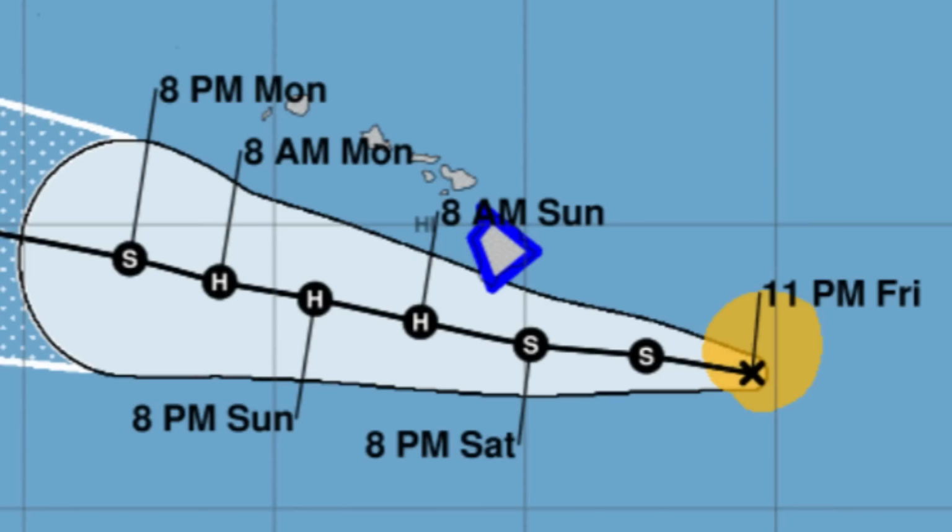And then by the time it's passing, it may intensify into a hurricane while it continues generally to the west-northwest or northwest. So residents in the Big Island are being urged to take the necessary precautions as Hone approaches to ensure that all preparations are in place ahead of the system.